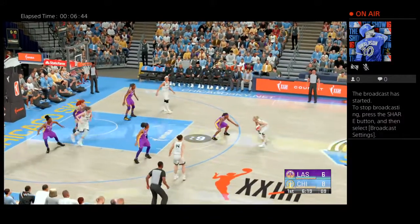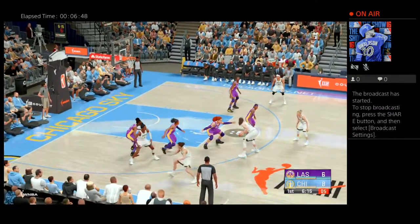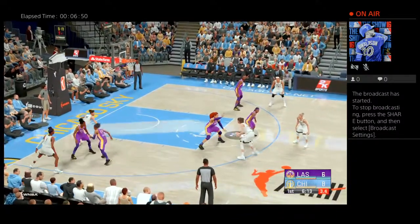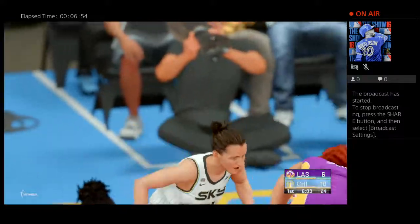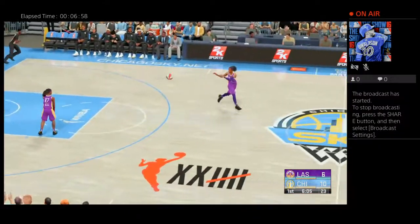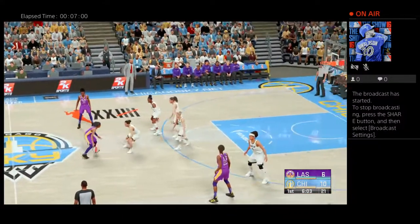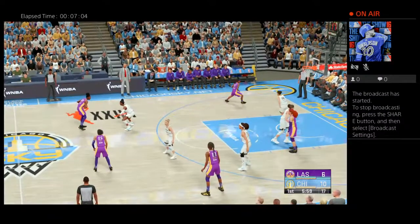Vandersloot outside. Dolson. To the inside. Here's Quigley. The lead pass was put in just the right spot to produce the layup. So much improvement in terms of passing the ball for Dolson. She came into the league at about an assist per game, and she has tripled that rate.